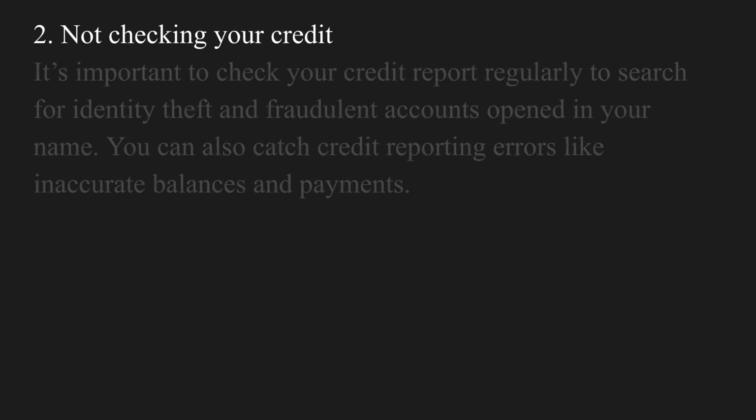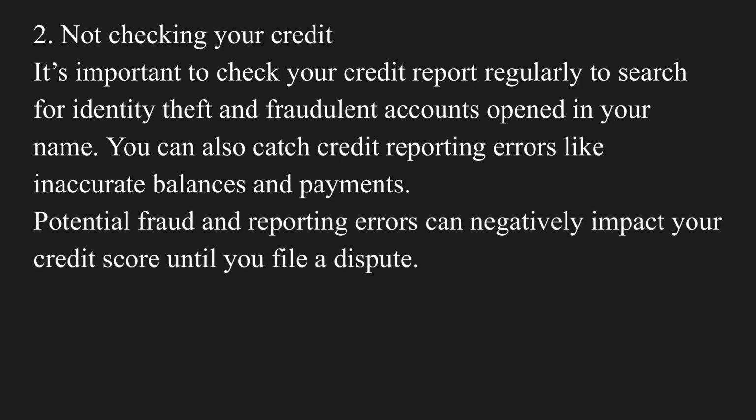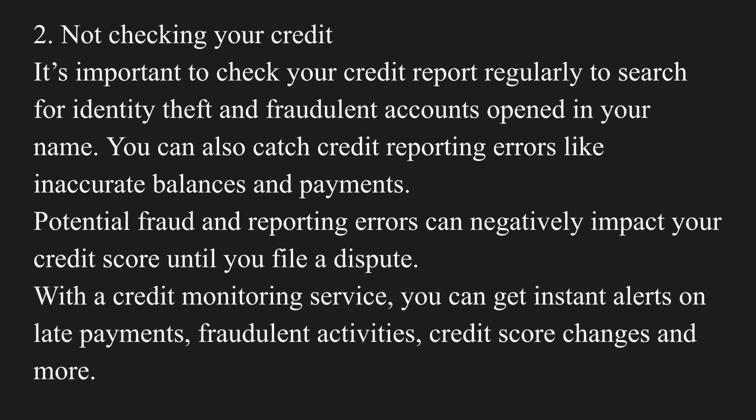Number 2, not checking your credit. It's important to check your credit report regularly to search for identity theft and fraudulent accounts opened in your name. You can also catch credit reporting errors like inaccurate balances and payments. Potential fraud and reporting errors can negatively impact your credit score until you file a dispute. With a credit monitoring service, you can get instant alerts on late payments, fraudulent activities, credit score changes, and more.